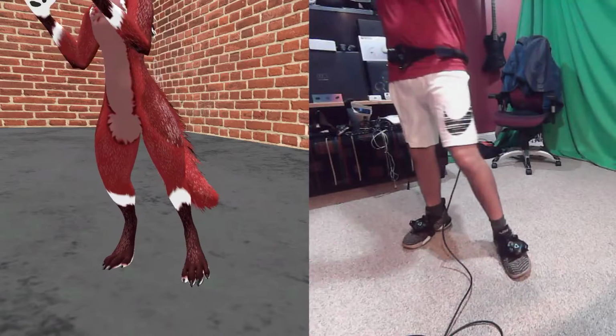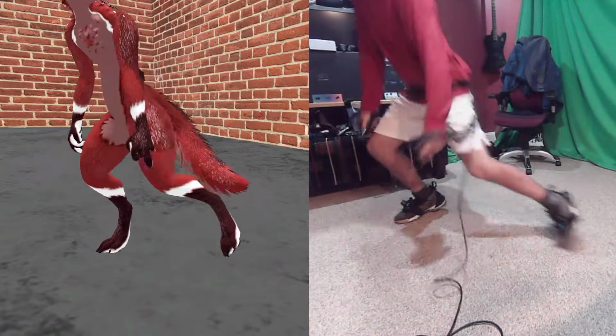I plan to actually collect 8 of these so I can have the most accurate full body tracking. 1 on each foot, 1 on each knee, 1 on the hip, 1 on the chest, 1 on each elbow. I mean, by doing just that, you probably feel like a CGI character.